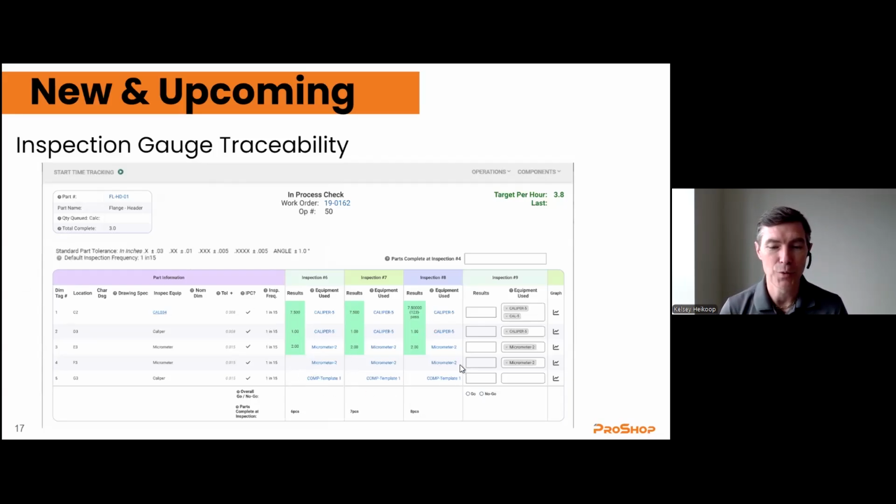That is the most traceable way. This doesn't show this, but if you were a company that wasn't tracing particularly to a gauge number, you could still put in the type of equipment you used. I used a micrometer for this, even if you weren't specifying the gauge ID number.